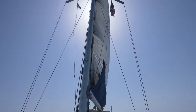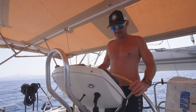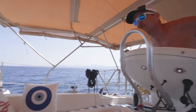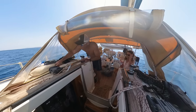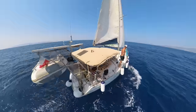Well, we put the mainsail up. The wind shifted a little. It's about 10 knots out of the north now. So we should be able to sail close hauled, I hope. The conditions continued to improve and we were able to get the Genoa out and sail.